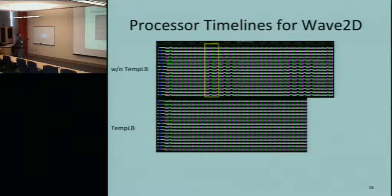So just to understand what exactly is going on here, the earlier timeline that I showed had a few holes of idle time. This is once again a processor timeline for a run where we didn't use load balancing and a run where we did use load balancing. You can see that these holes in the no load balancing case are basically filled by tasks due to task migration in the case where we are actually doing load balancing, and the difference in the timelines represents the reduction in execution time as compared to the scheme where we are not using load balancing.